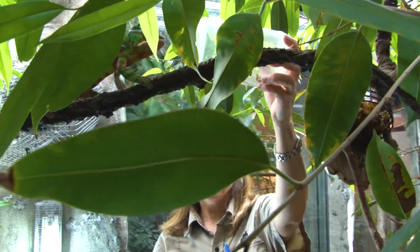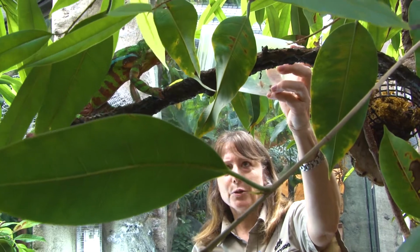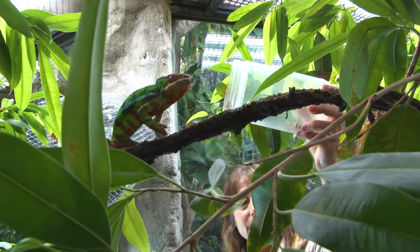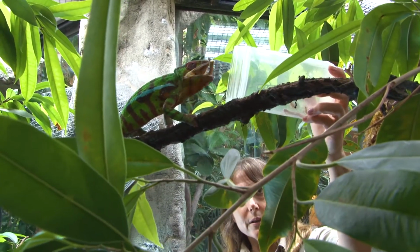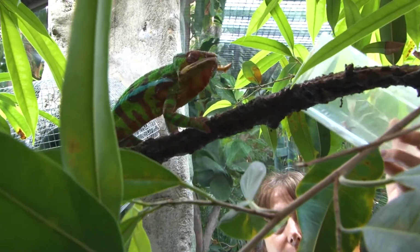So this is Neo. He's our male. You can see he's twice the size of the female. That's called sexual dimorphism. And you can see his bright colors, whereas the female, she had some orange on her, but she's not as brightly colored as Neo.